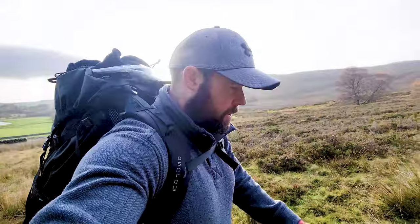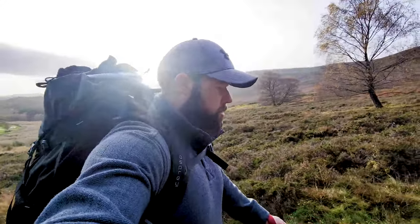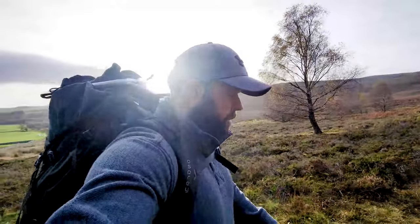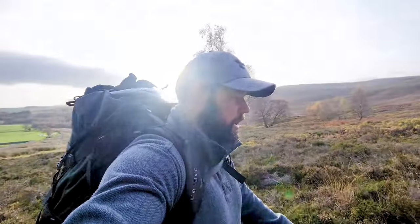Alright guys, so back out again doing another trig point. This time Cordlow. We've already done one called Cordlow in the Langley Ford Valley. And this time we're up at Harbottle Woods. We're going to go up via the Drake Stone and onto the top of Cordlow, which will be our 26th trig point. And we would have walked over 100 miles after today's trig point.